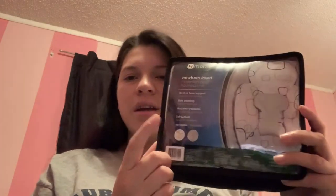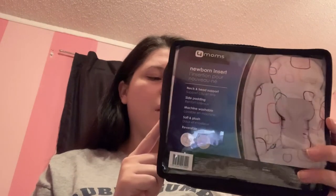Also, another thing that I got is I do have one of the 4moms swings. Once I get his nursery set up, I'll show you everything that I have. But anyway, I have the 4moms little swing. So I bought the infant newborn insert to go in the swing so it doesn't suck him in, so he can be elevated a little bit and not sitting so far into the seat. But yeah, I got this.